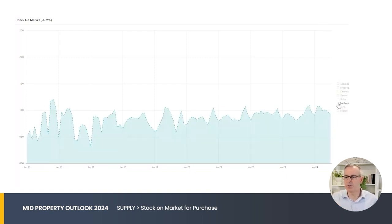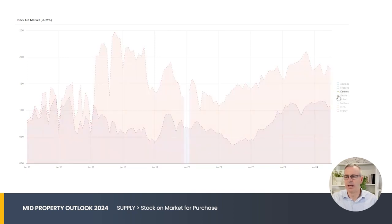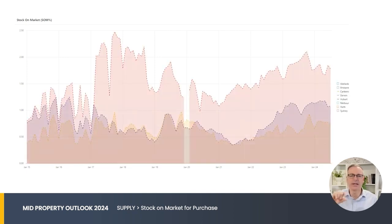Now, if we go to markets like Hobart, Darwin, and also Canberra, we can see that the trend lines are actually on the up. So it means that the absorption rate of what's coming into the market is going in the opposite direction. They're not absorbing the supply that's available for sale in those particular markets. And that's why we have seen those markets performing in a negative or flat sense over the last part of the first half of 2024.